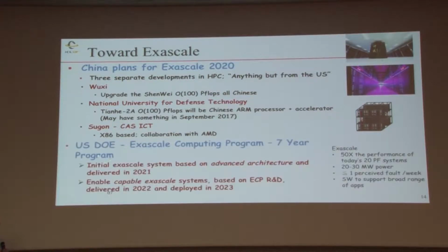In the U.S., the exascale plan is a plan which started last year. It's a 7-year plan. They plan to put in place an exascale machine in the year 2021, and that will be followed by a couple of other machines a year or 2 after that.